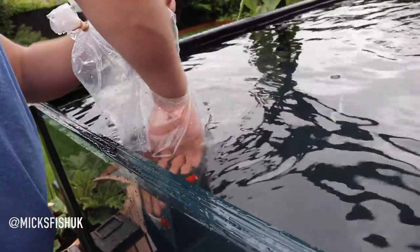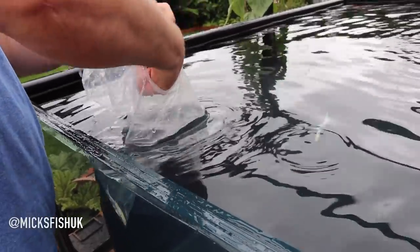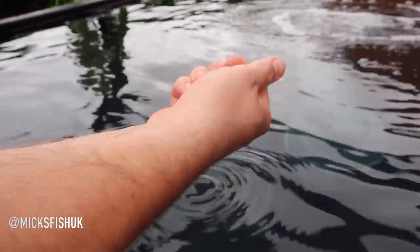Right, then the next two are in here. These are really small, these two. Now, these are just called classic koi, weren't they, Ollie? Yeah, so these are just classic koi. They're so small, and they're really hard to get hold of. Oh, there he goes. He's a cool little fish, isn't he? And then this one here, the classic koi, is very similar to the white one we just put in.